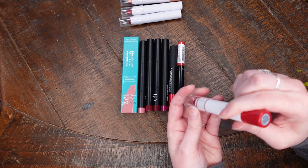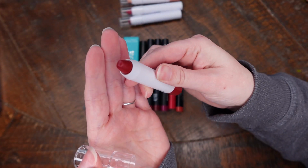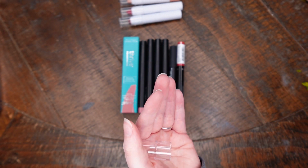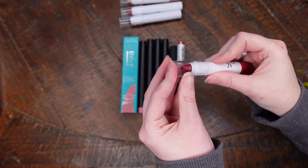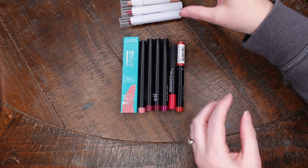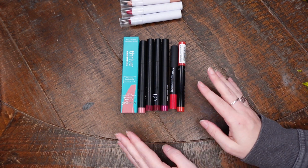Then for this red one, which again was Movie Star, I've used it a couple times but not too much. It looks fine, but it does smell old, so I'm going to part with that one as well. I don't gravitate towards those thicker, bigger jumbo pens. I do gravitate to this size though.